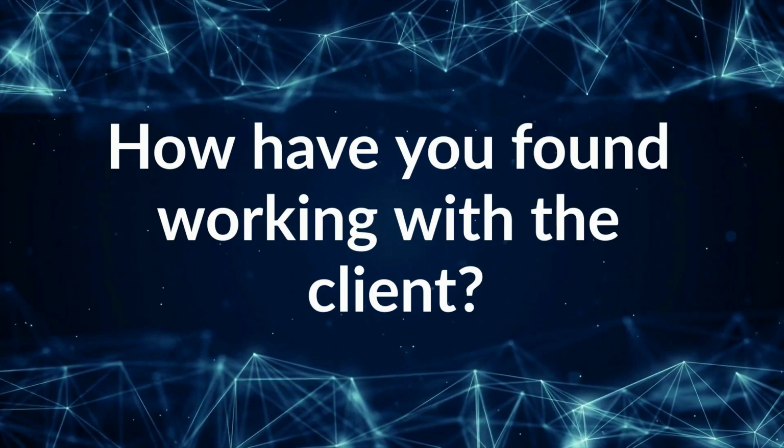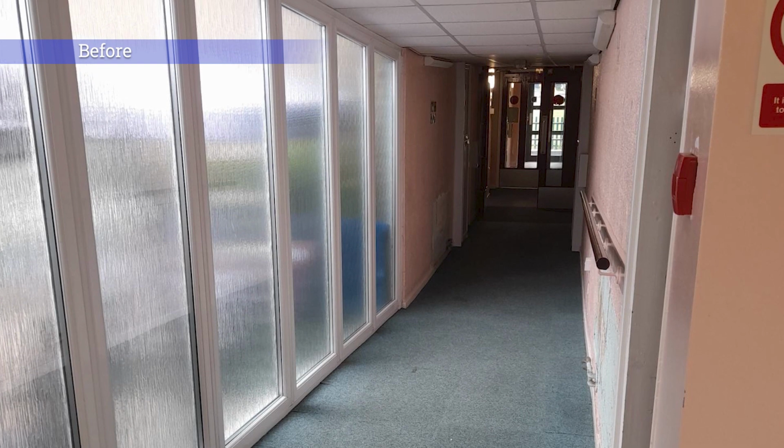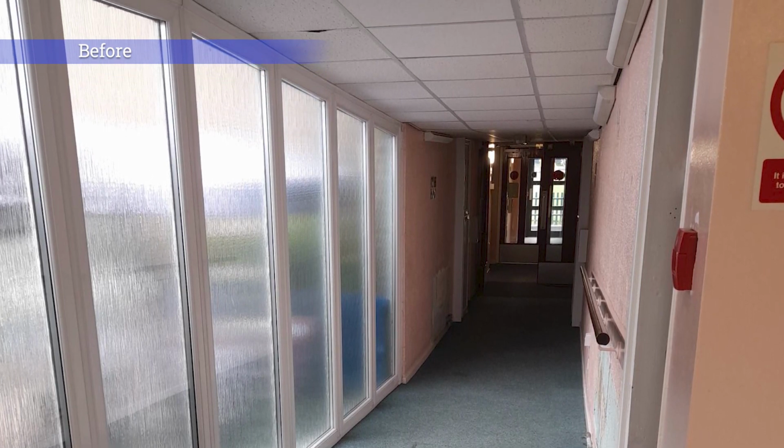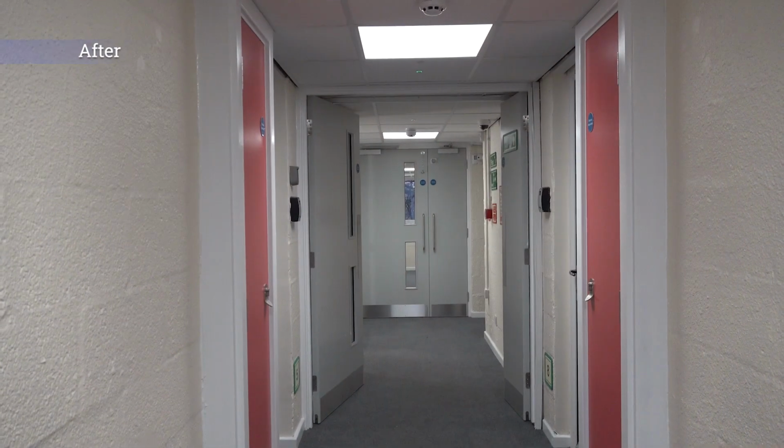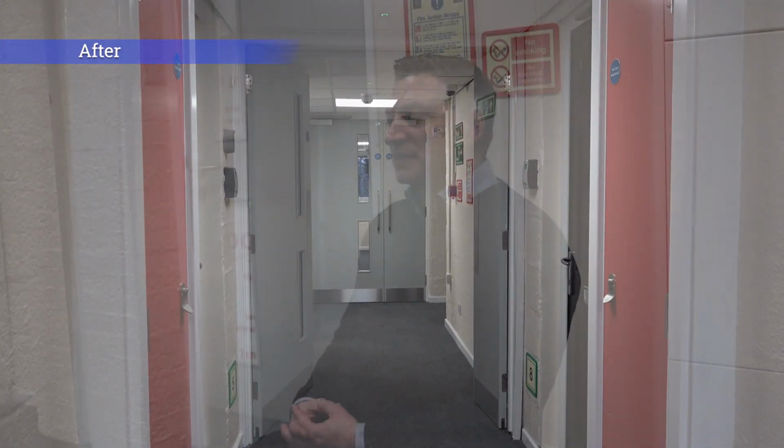How have you found working with the client? St Ledger Homes are really good to work with. The team that we've been working with have been really helpful, couldn't really do enough to help us, and I'd like to think that we've done the same with them. Anything that we need to change, anything we need to work on, we've done in tandem with them.